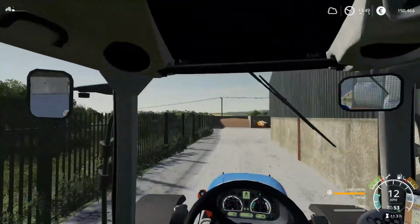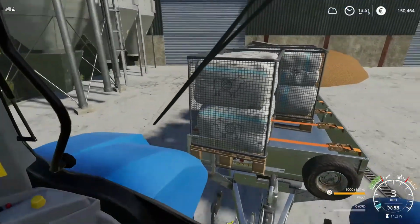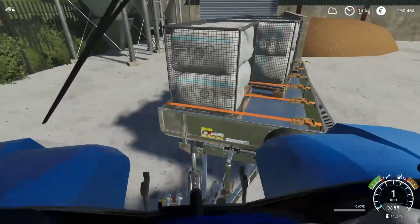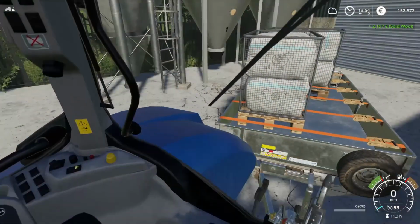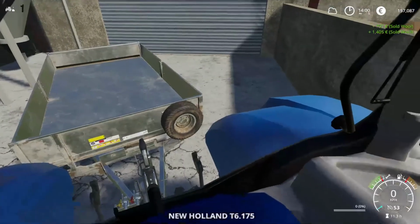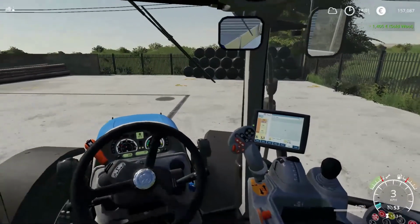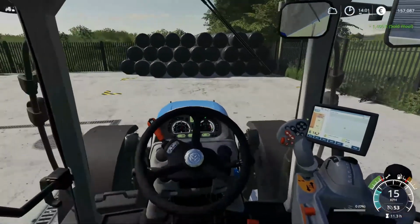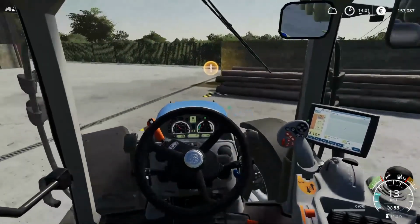There we go, right up here, and it's all the way in the back. Nope, I still don't know how to back up. Go on. Turn. There you go. Come on, clown. Get it right. What a painful effort. Just for 3 pallets of wool. Anyways, she's done. I'm done. That's pretty much it for the farm.